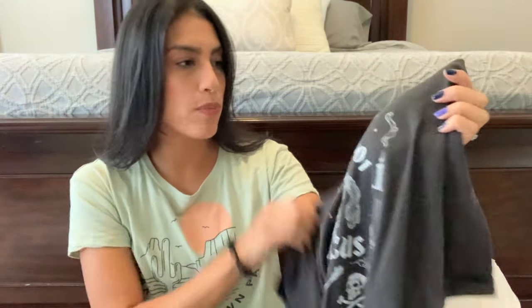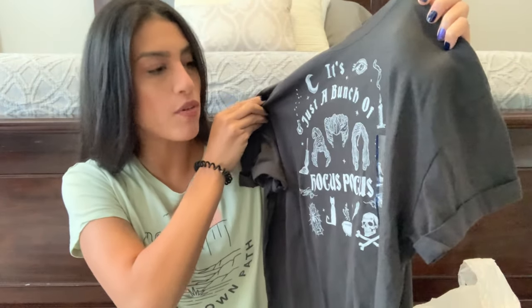All right, so the first few things I'm gonna show you guys is going to be clothing. I bought myself two shirts, and then the rest of the clothing is for the kids. So the first shirt I was so excited to find. I love Hocus Pocus. It's one of my favorite childhood movies. So found this Hocus Pocus shirt. It says it's just a bunch of Hocus Pocus.